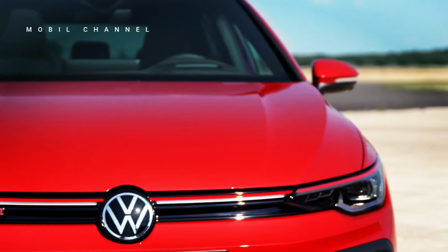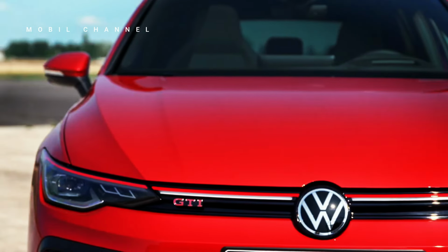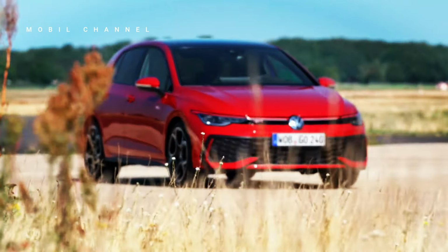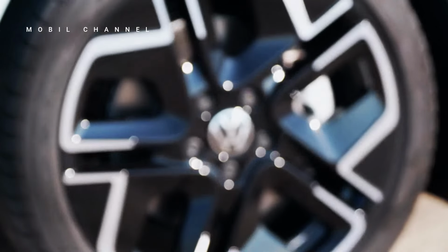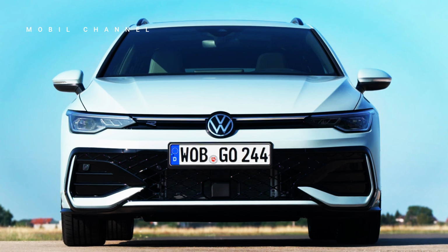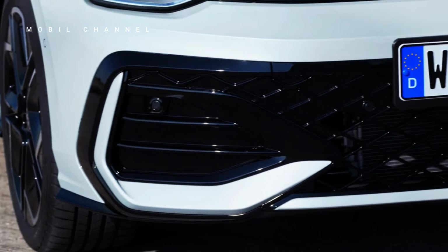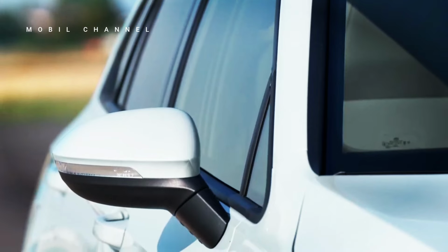Driving dynamics and performance. The video overview captures dynamic shots of the Golf facelift in action, showcasing its driving dynamics and performance. The Golf's responsive handling, smooth ride, and precise steering contribute to an engaging driving experience. Whether navigating city streets or cruising on the highway, the Golf maintains its reputation for delivering a fun and confident ride.